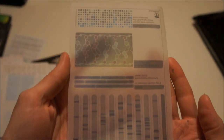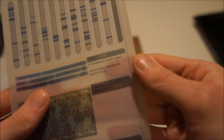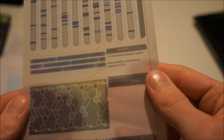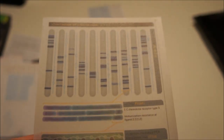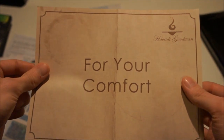Then we have the DNA chart, because this I do recognize as DNA. What the purpose of this is, I don't know. Let's see if there's a name on there somewhere. It has receptor types, etc., but it indicates lethal interaction with HGH catalyst. No clue. Probably something in the game. And we're getting to the end, but not even there yet. Still more to come.